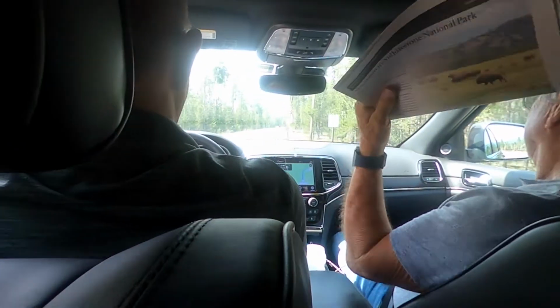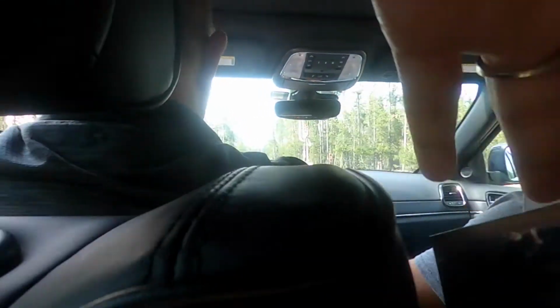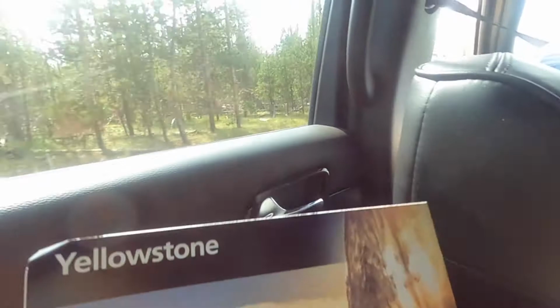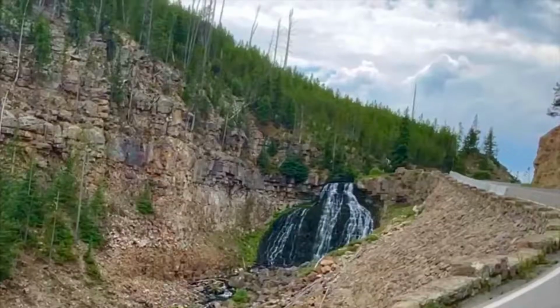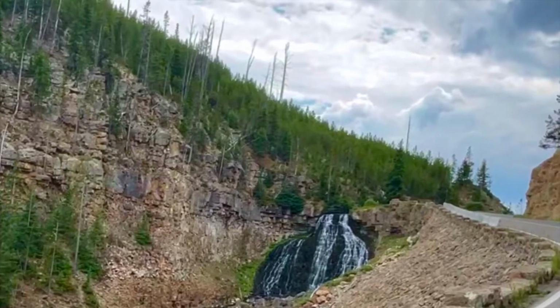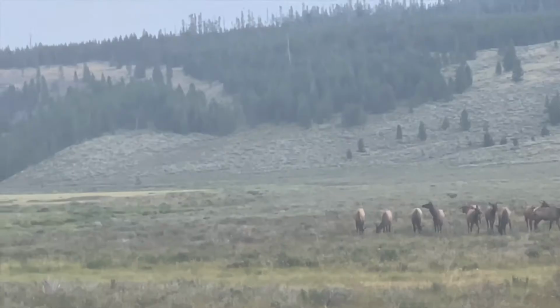June, July, and August is the busiest time. Yellowstone is seasonal, but these months bring half of the visitors that visit Yellowstone for the entire year. About 290 waterfalls can be found throughout Yellowstone's 2.2 million acres.